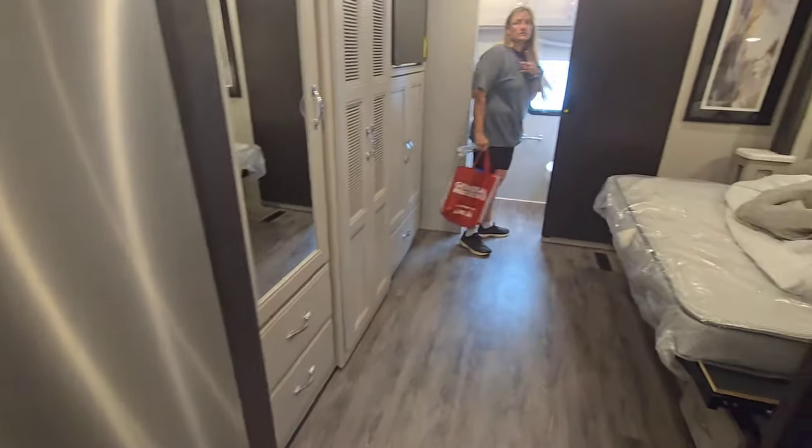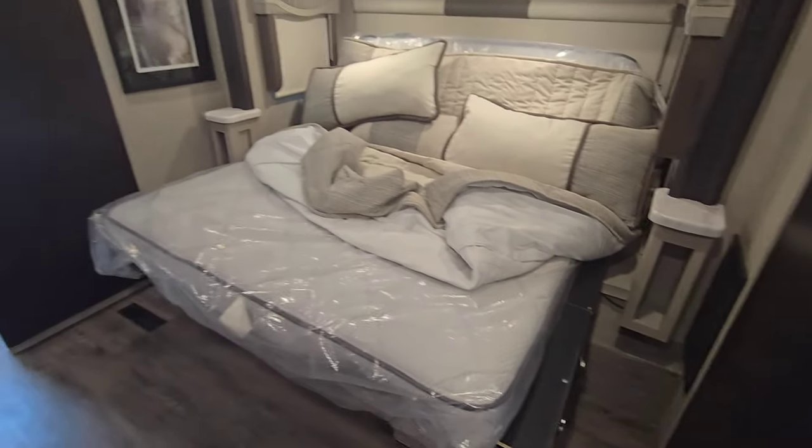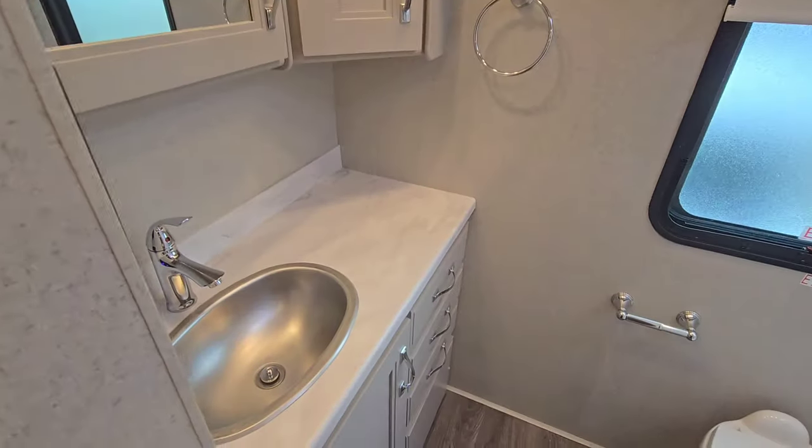Two bathrooms. So this one has the shower, that one doesn't. But still two bathrooms. The space that is in this, I want to see the price tag on this. Oh, looky here.